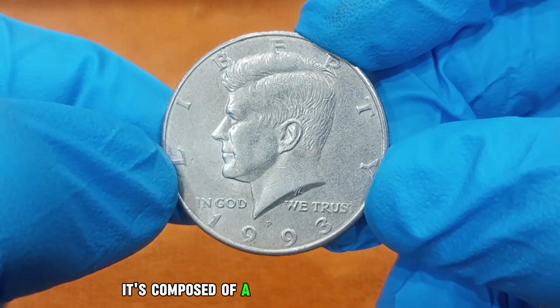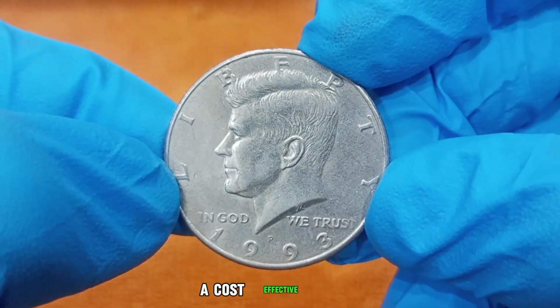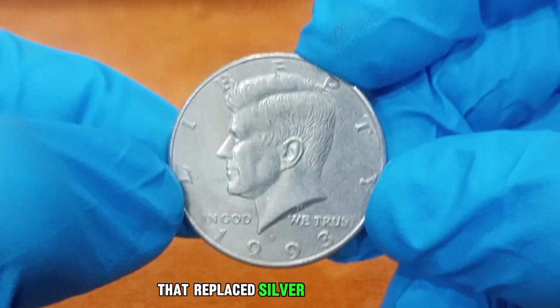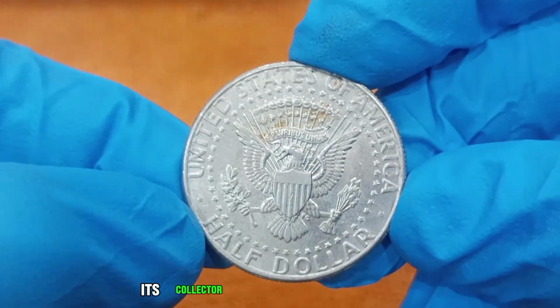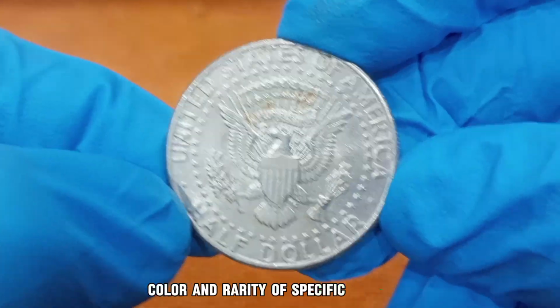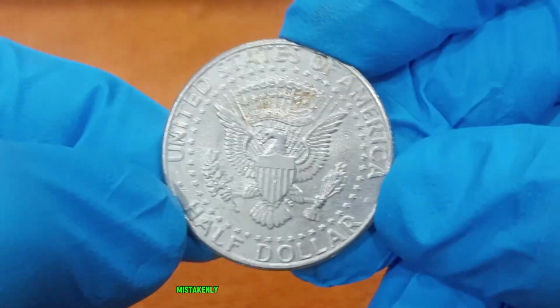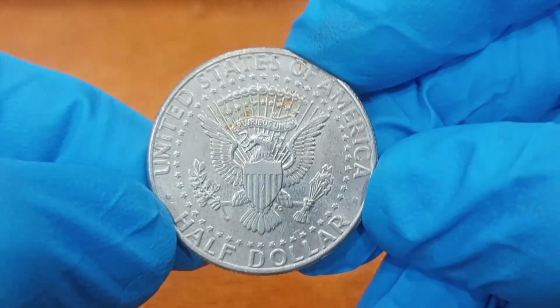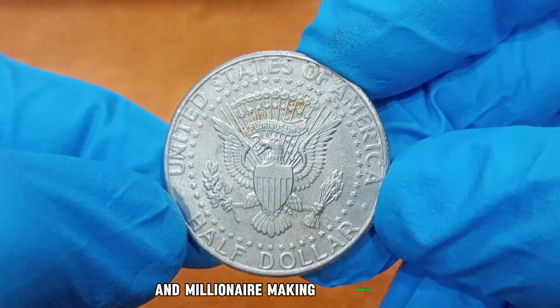It's composed of a copper-nickel outer layer bonded to a pure copper core, a cost-effective design that replaced silver years earlier. While it may lack precious metal content, its collector value lies in its condition, color, and rarity of specific varieties, such as those with die errors or proof-like surfaces mistakenly struck for circulation. Now, let's uncover the coin's market potential and millionaire-making possibilities.